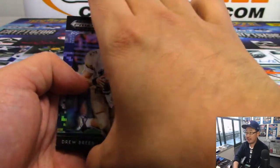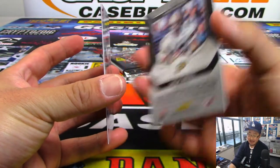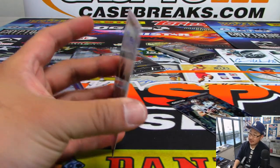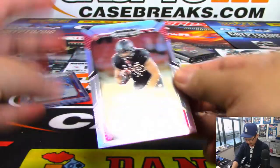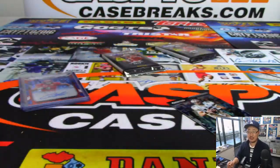We got Drew Brees, camo, which is to 25. Nice. Purdue beating Tennessee yesterday, and basketball. And we've got Caden Smith, the Stanford Trees.